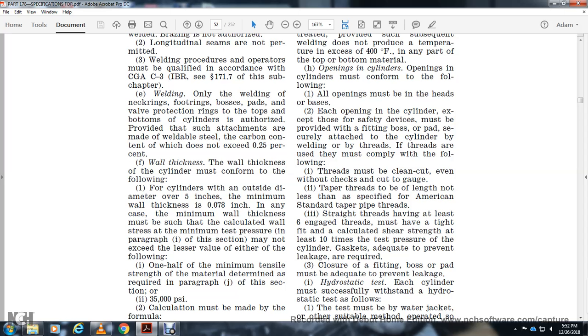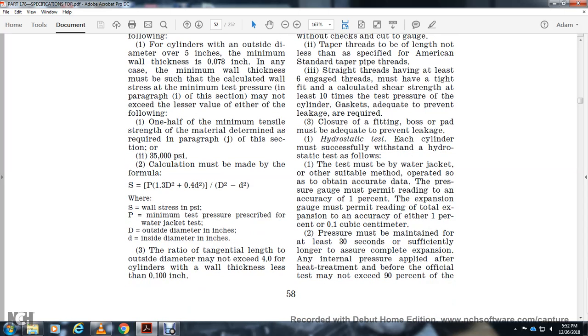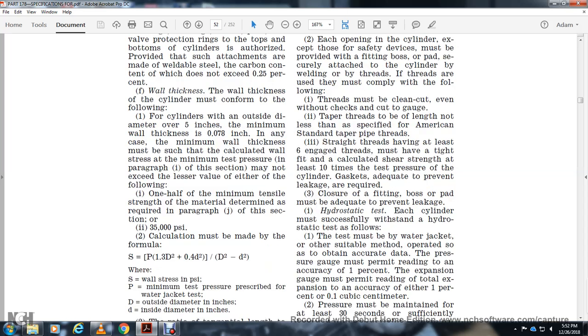The minimum test pressure in paragraph (i) of this section may not be exceeded, or the lesser value of either of the following: one-half of the minimum tensile strength of the material determined in paragraph (j) of this section, or 35,000 psi. Calculations must be made with the following formula. The ratio of tangential length to outside diameter may not exceed 4.0 for cylinders with wall thickness less than 0.100 inch.